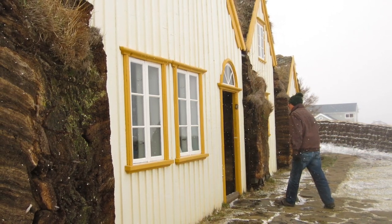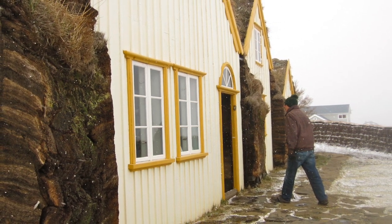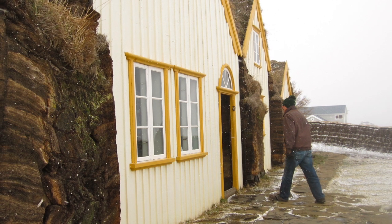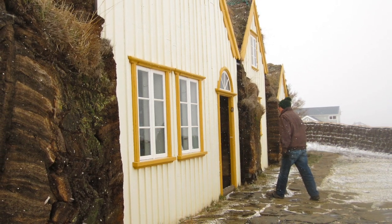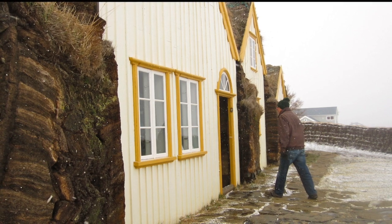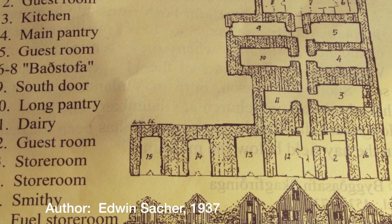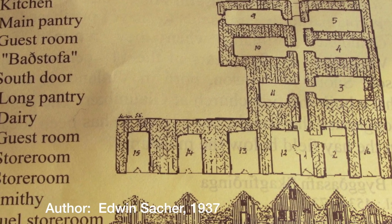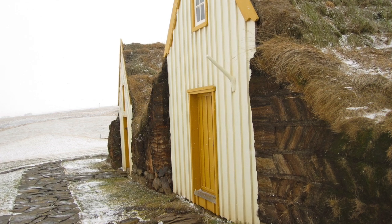We enter through the door in the wooden facade. The sod extends on either side and forms the roof with grasses growing from it. It's like a hobbit's cottage. From the outside, it looks like a very complex construction, but inside the rooms are arranged in a very straightforward plan. We are taking ourselves on a self-guided tour.